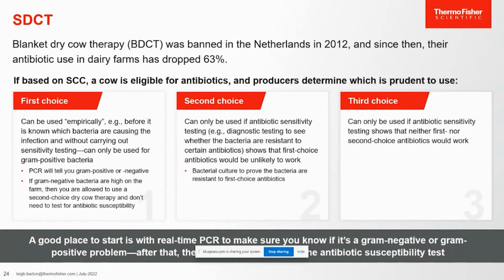And obviously somatic cell counts can also play a part in selective dry cow therapy, but again, with somatic cell count alone, we have to be careful in its interpretation. Other things may be playing a factor within that somatic cell count. Cows that are getting to third lactation, there may be other factors that are increasing that somatic cell count. And so what PCR provides is a wider picture of what is actually going on and can really be the first step in selective dry cow therapy to understand whether our first choice antibiotic is likely to work, based on it being gram-positive or gram-negative bacteria. And then we can move on to the next step, which is ascertaining whether the bacteria are resistant to certain antibiotics.